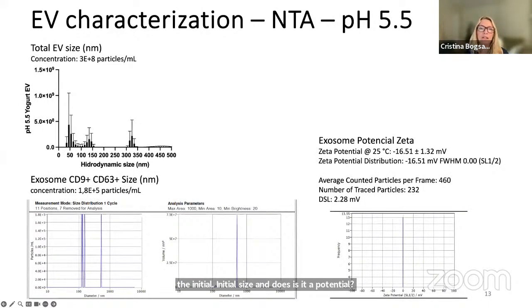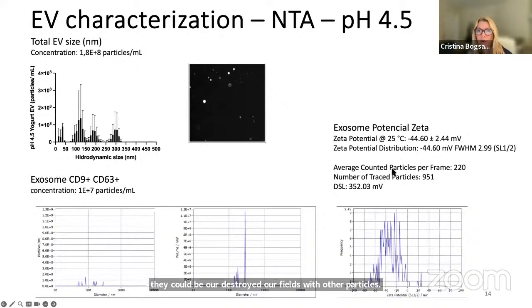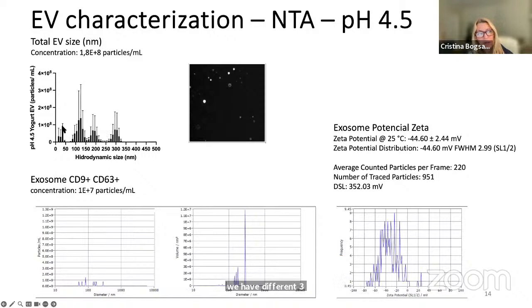This means that the extracellular vesicles have a tendency to become unstable in the media, and with this instability, they could be either destroyed or fused with other particles. Then when they reach pH 4.5, they return to stability. We still have some instability, but we have some particles that are really stable in the media, and we have three different sizes of particles. We still have the bacterial extracellular vesicle.